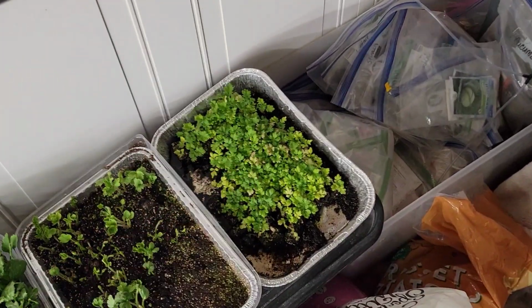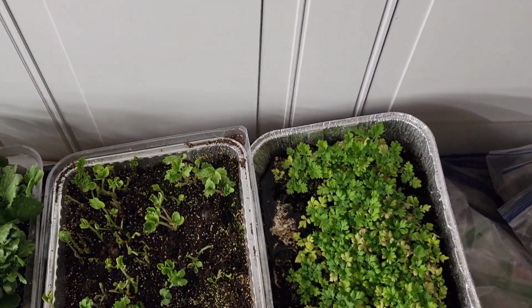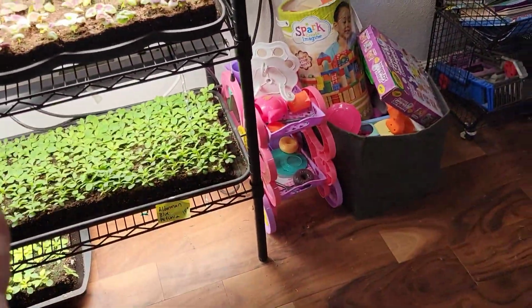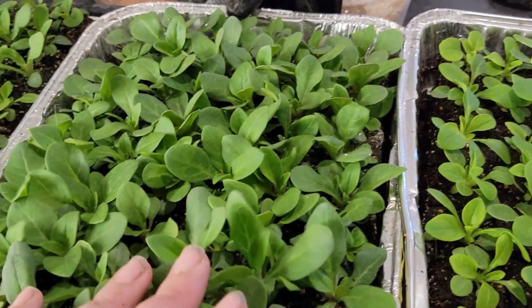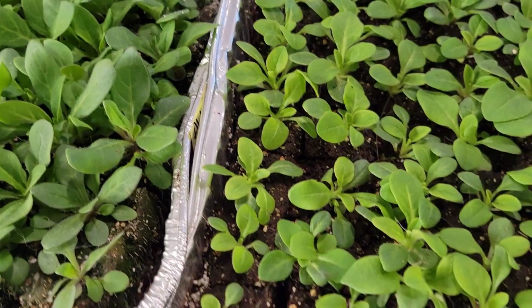And then the feverfew, which I need to get transplanted. It's mad. But my mom and dad got me shelves over the weekend. And so the petunias and the pansies, I think, are all going to go out there and just hang in the garage until they get bigger.